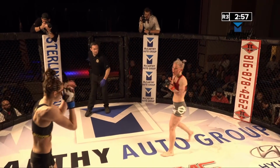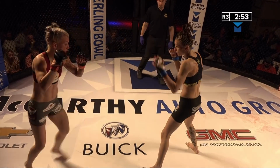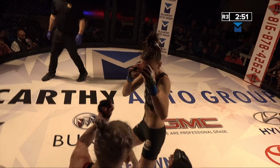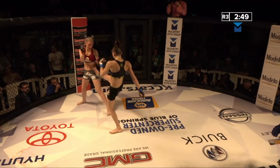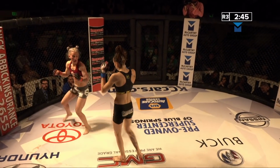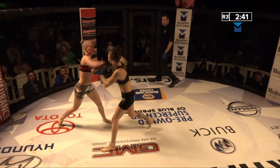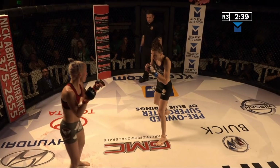And round number 3 here. Julie needs a finish here. That's for certain. Ooh, big punch from Julie Russell there. Both fighters barely miss. And a hard push kick to the belly from Goodin. Inside low kick. Goodin seems more patient this round. Big punches from both fighters. This is what Julie needs.